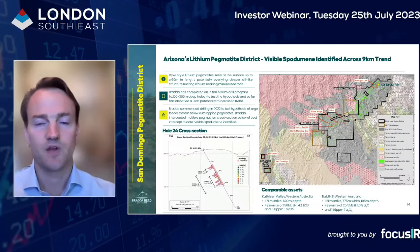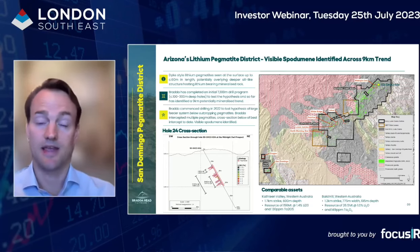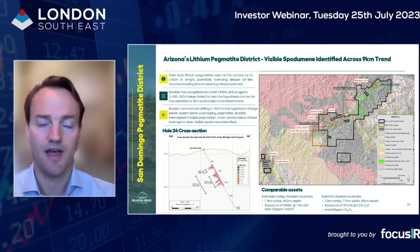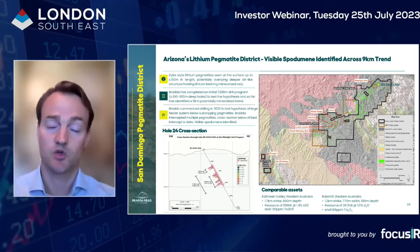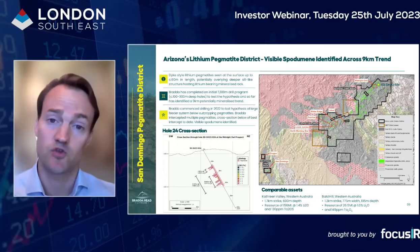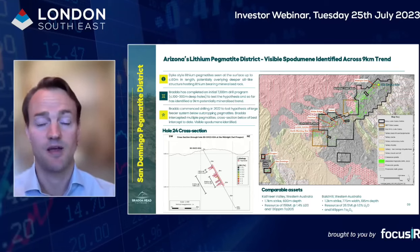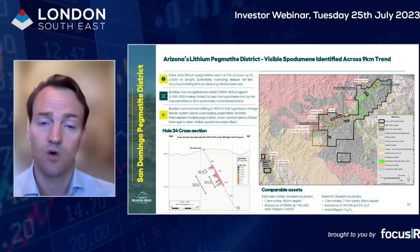So that is the rough overview of the company and the lithium market, and now we're going into the projects. This is really where we have such excitement for the year ahead. Firstly up is our San Domingo Pegmatite district. This is our 23 square kilometer district in Arizona with old historic lithium mines on it. That really governed where we drilled on our first drill program, which we finished earlier this year. And we'll soon start a second drill program this quarter, which will build upon what we've learned from that first drill program and all the work we've done since then.